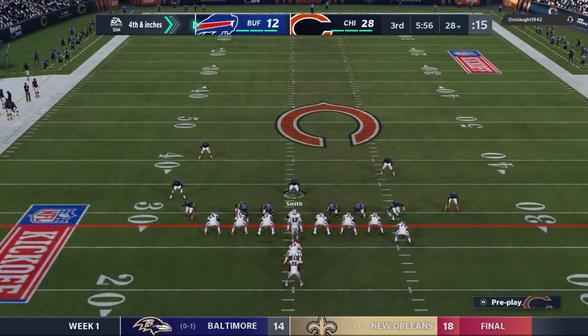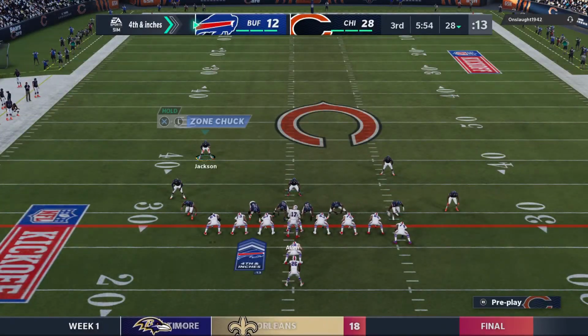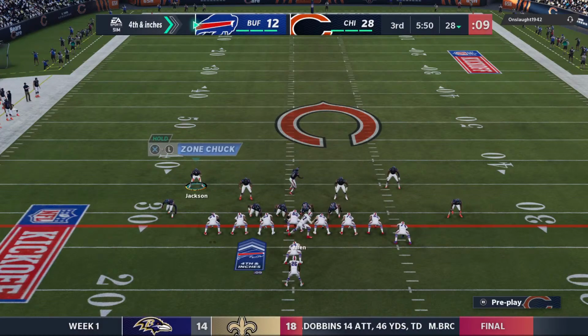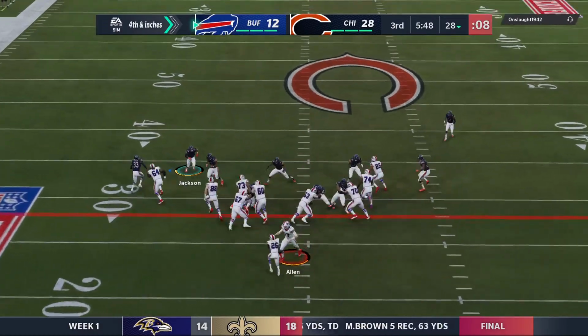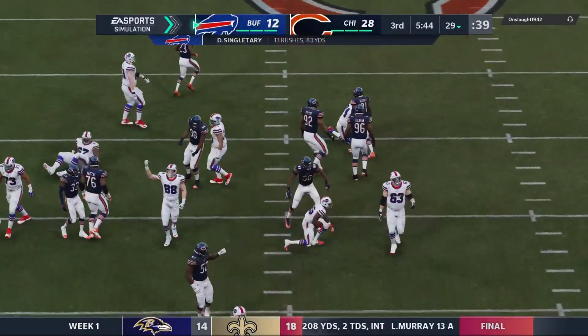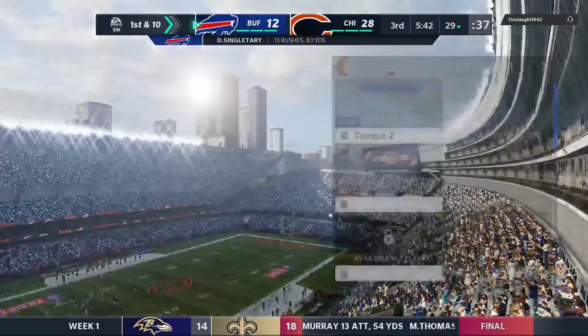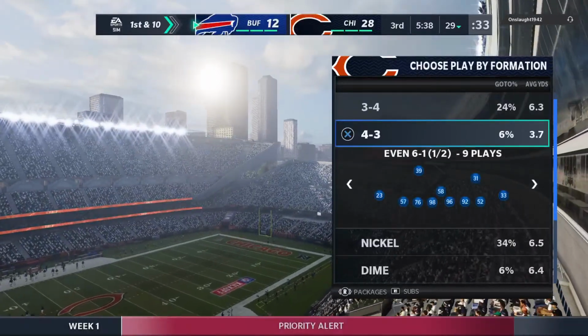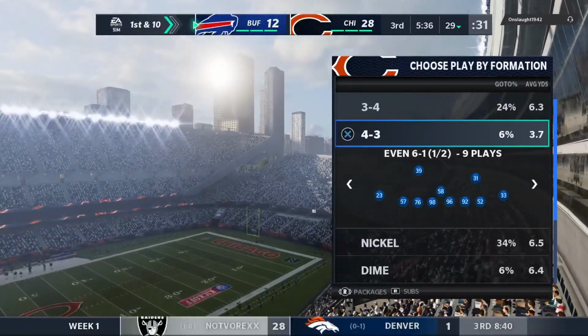So in their own territory, but they only need a few inches, so they're going to opt to go for this thing. We'll see. Maybe a surprise pass or run. What will they do? We're about to find out. Fourth down. Singletary. They'll run for it. And he picks up the first before he's taken down at the 29. They only needed a few inches, but still some anxious moments there, but they do convert on fourth.